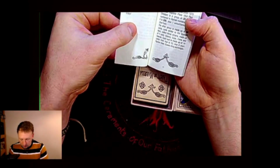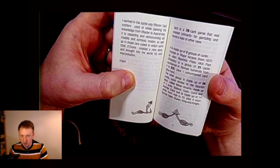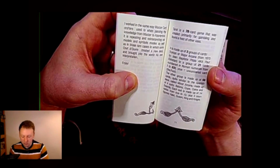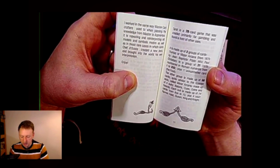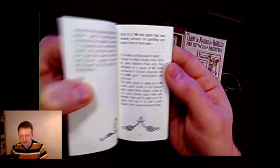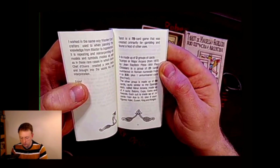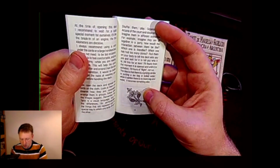Anyway, take a look. I worked in the same way as master crafters used when passing the knowledge from a master to apprentice. It is repeating and reinterpreting old models and symbols, as well as in those rare cases in which some masterpiece created a new deck and brought into the world his own interpretation. Okay, the Tarot is a 78 card game that was created primarily for gambling and finding a host of other uses. It is made up of 2 groups of cards, Major Arcana, blah blah blah, and now it told us to definitely read page 13. So let's see.